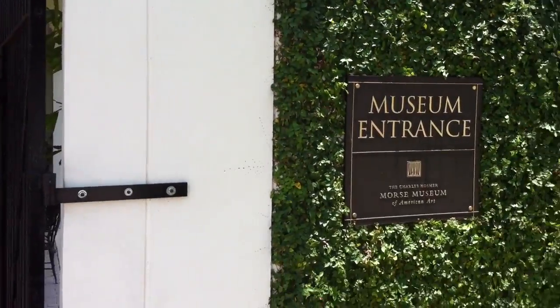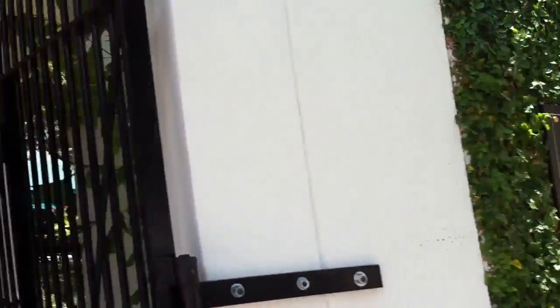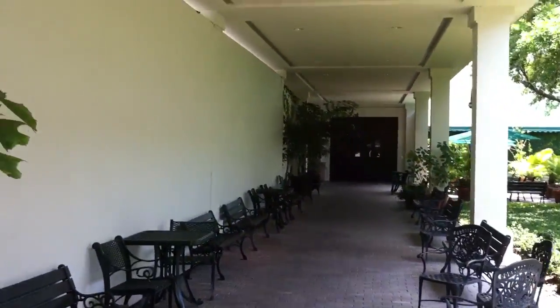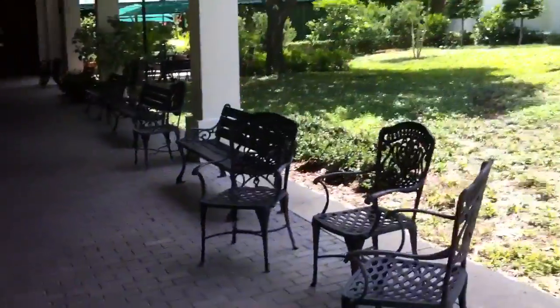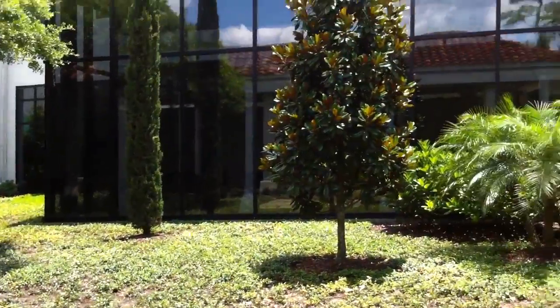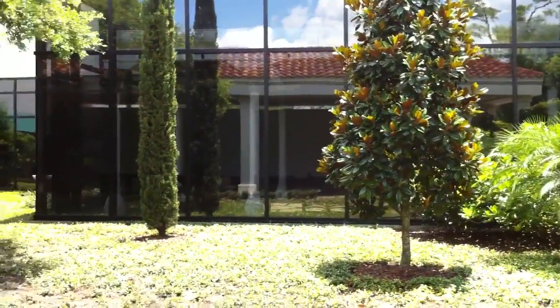Yeah, I'm just trying to find... I can't see a darn thing in this sun. There you go. I want you to see the sign. Museum entrance. This is the courtyard in the back, and it's really pretty. You can also see it from a sitting area inside that glassed part of the building.